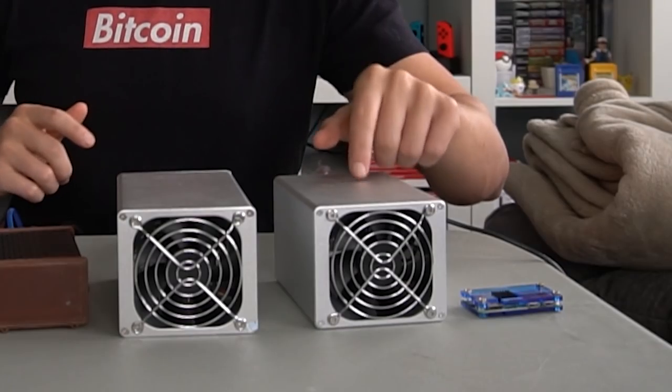We have video reviews on this miner, this miner, this miner, this miner, not that guy and not this one. We will be creating video reviews for both of these two miners.